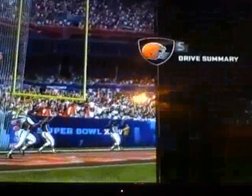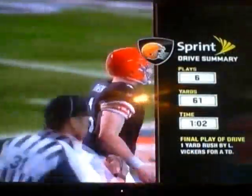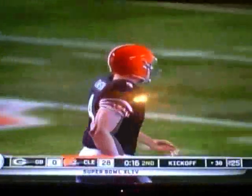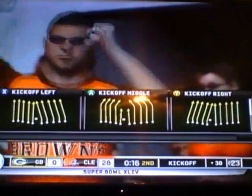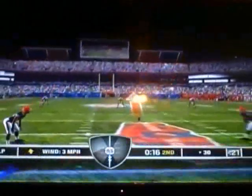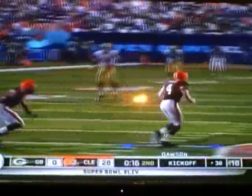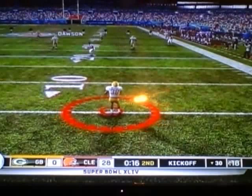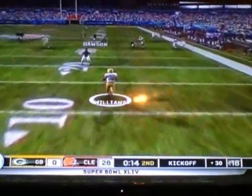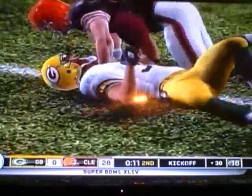Dawson packs on the extra point. Here's a look at the drive summary presented by Sprint. Cleveland will kick it deep. Williams and Blackman look ready to return this one. He gets to the 26.